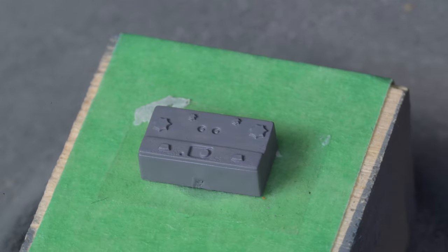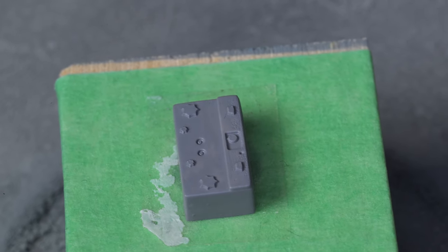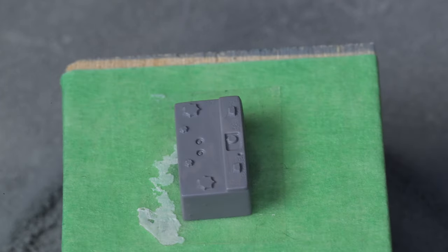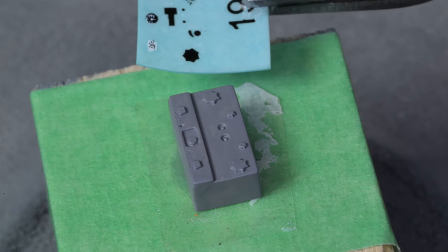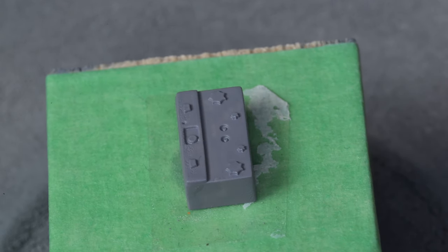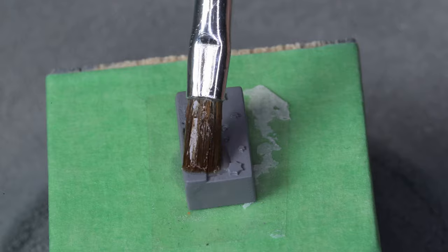Okay, I don't know which way is up, but it doesn't matter. We can figure that out later. Main thing is that we get the decal on the right way. Okay, as it turns out, I'm going to have to turn this 180 degrees because the way I grab onto this is this way. All right. This is the micro set.